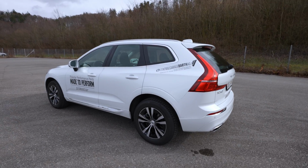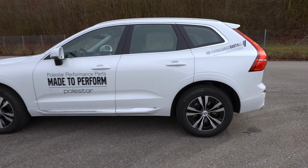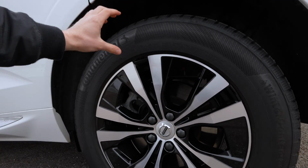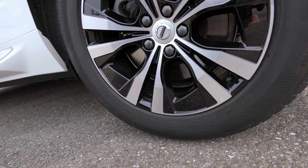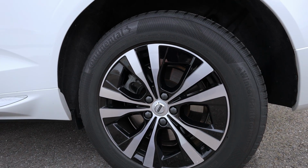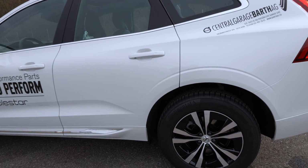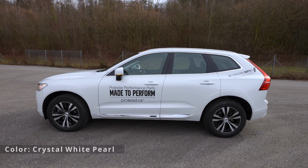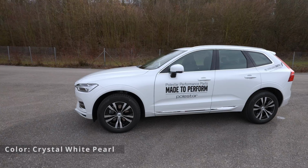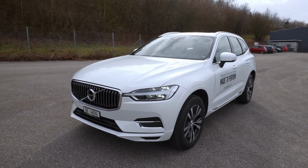Right now I want to show you the car a little bit on the exterior. The car comes with those winter tires right here. You can see Continental winter tires, and they are 18-inch rims because they change them for the winter, but they look really good. And the fact that you have a lot of rubber is great for comfort. We will see in this video how it handles bumps, what the comfort is like, how much vibration and how much noise we have inside.